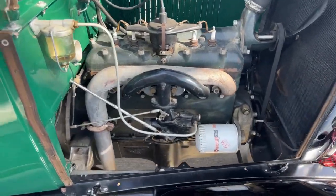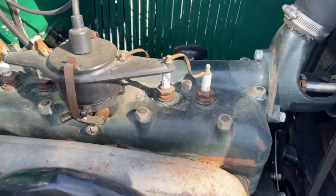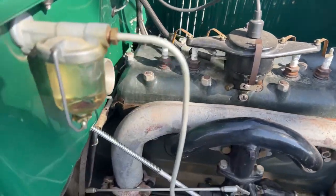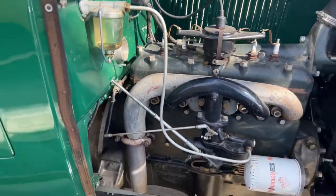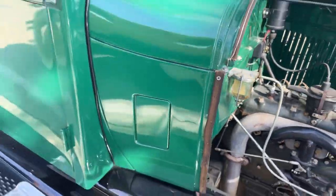Four-cylinder flathead in it, old bone stock. Love the wires too, just raw. Hey, chew on that, you mice. And the filter. You can see the little stuff in the bottom. That's what they're good for.